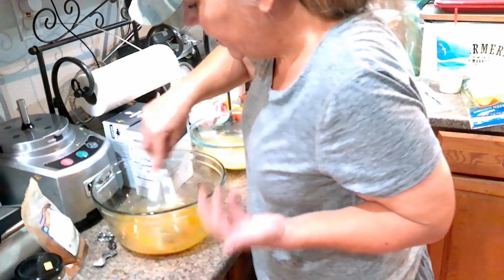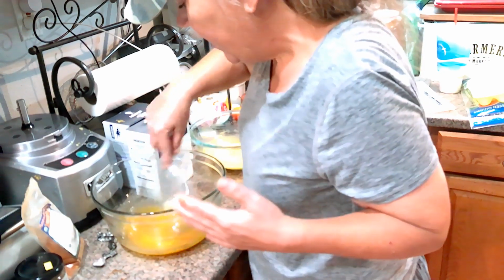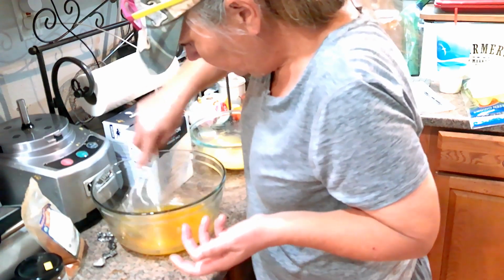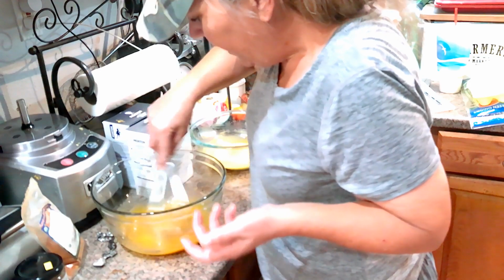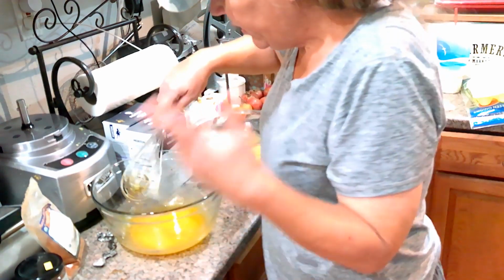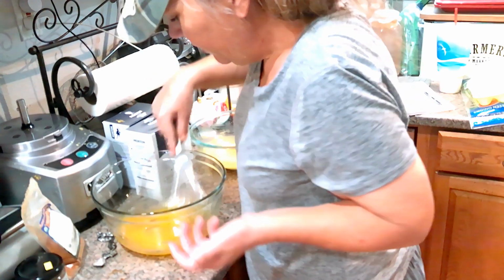So I beat this while the butter is melting. I'll go ahead and I beat this and get it mixed and binding together. And guys, you can do this in a blender, but if we don't have electricity or we're off grid, let's learn how to do this stuff by hand, yeah?